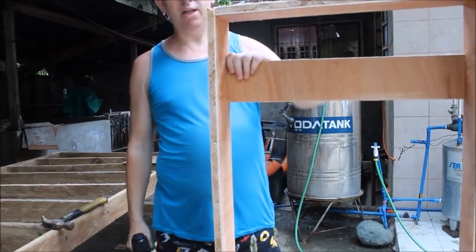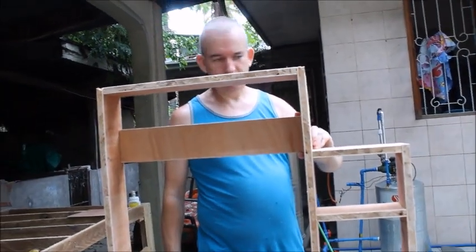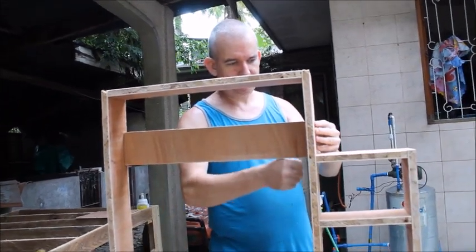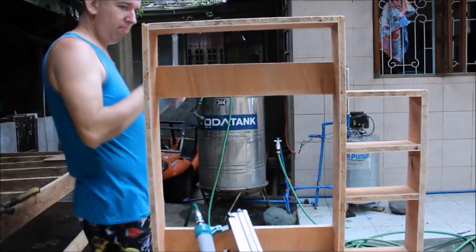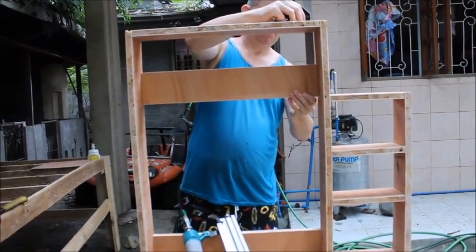These won't be glued in, in case I'm going to take them out someday. Change the mirror. Well, this is fine. The mirror needs a backer anyway. My mirror ain't straight. See? It's too far.